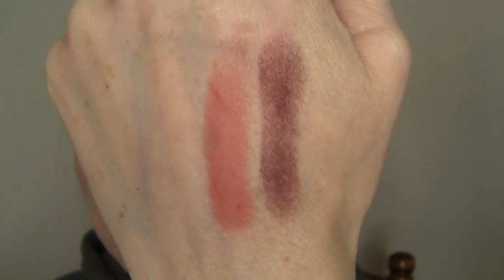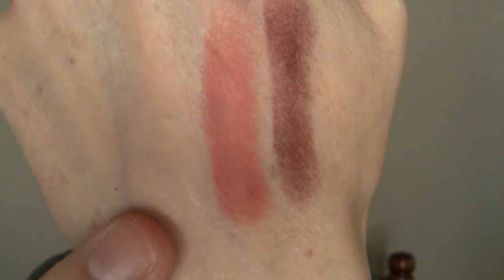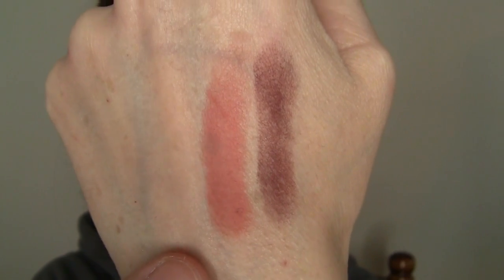So I love Melt, don't get me wrong, but Melt is $17. That is $6. Can you see the consistency and how smooth it goes on? It's not skippy at all. So the quality of her matte eyeshadows probably impressed me the most out of anything, because in my opinion mattes are hard to get right. Shimmers, pressed pigments, whatever, but if you can master creating a smooth, creamy, blendable matte eyeshadow, then you've done an amazing job in my opinion.